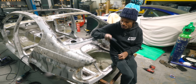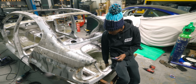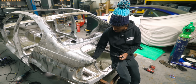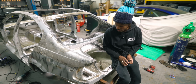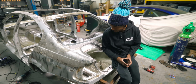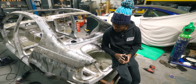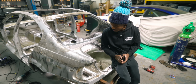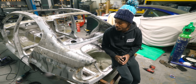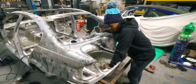Alright, so I'm going to use this cutting disc to remove this spare wheel well, because we don't need it, and we'll just use a carbon panel to cover that big hole up in the back, kind of like Ed's car. So yeah, the stuff that I did the other day has already started to rust, so I might throw some rust converter on that. And yeah, I've got my hat on to protect my hair.